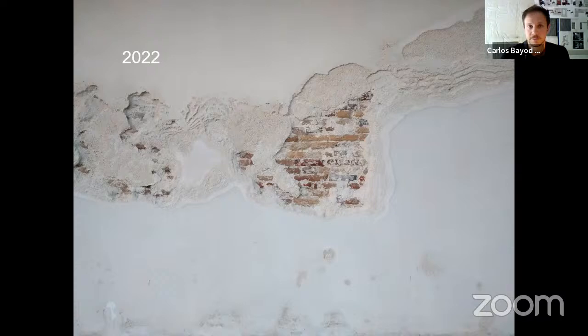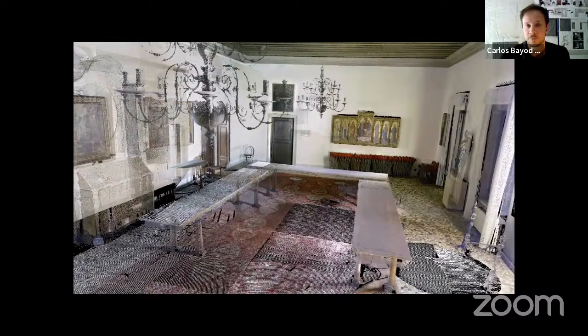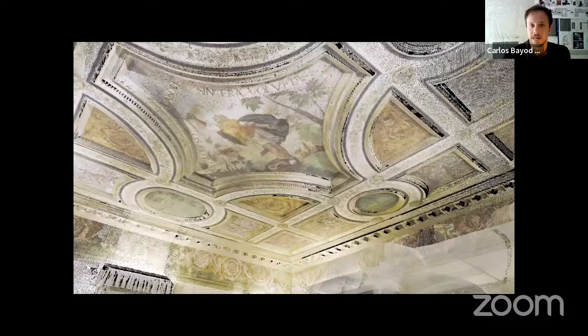Within the monumental complex of San Giorgio Maggiore, we were also looking into the interiors of some of the buildings and recording specific works of art, like paintings, sculptures, manuscripts, of course, which is one of the main parts of the work by Archive. We were looking at architectural elements. All of these images I am showing you now are cloud points. They are the 3D data that we obtain out of the different scans.